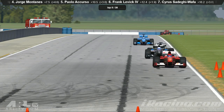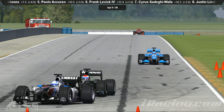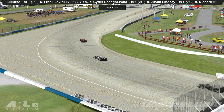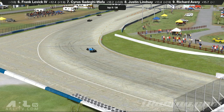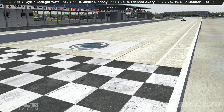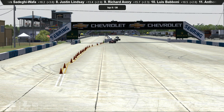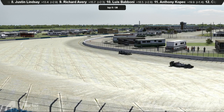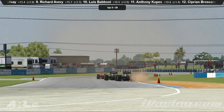Yeah, got Richard Avery putting some pressure on Justin Lindsay. And in the background we could see, I think that was Anthony Kopek with a cone stuck on his front wing. Indeed, I think he's... no. Seems to be flying here, there and everywhere, but still sticking where it is.